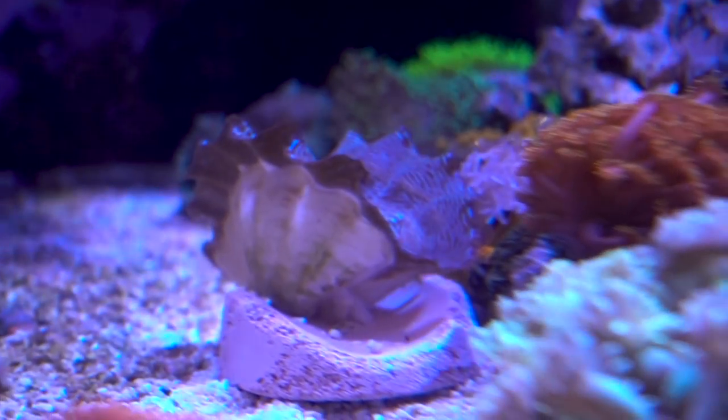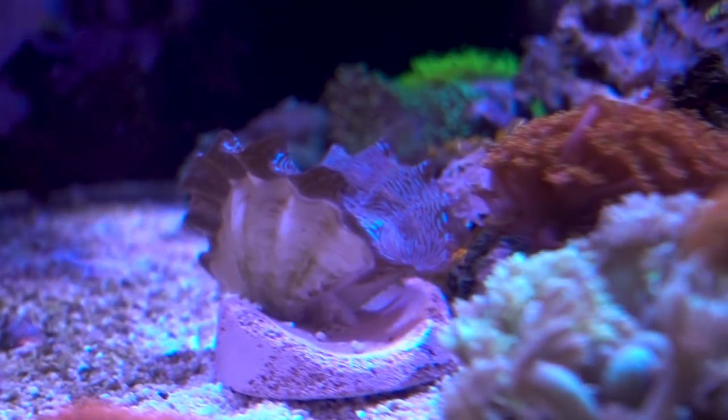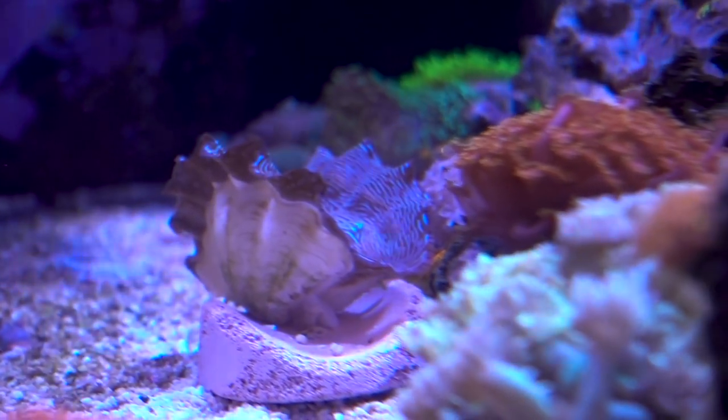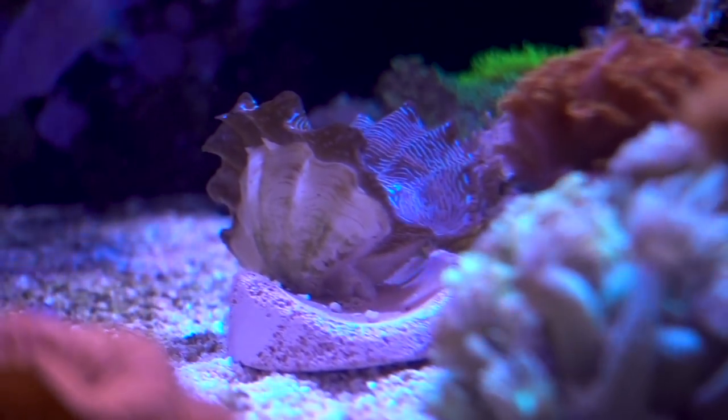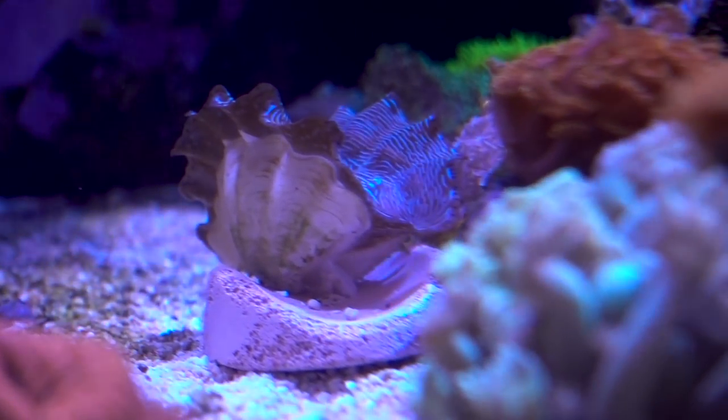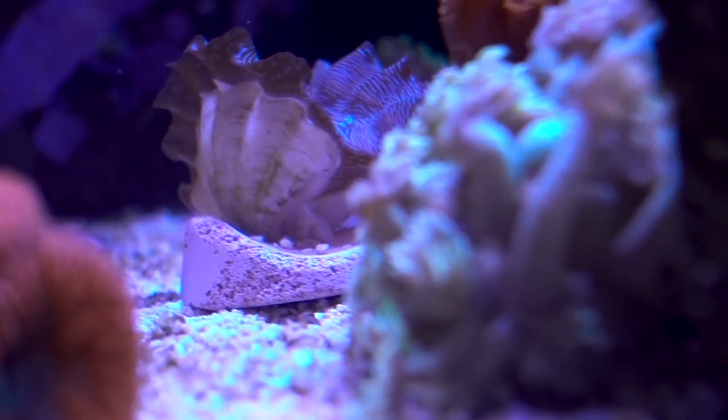2 days later. Here we can see the Dorisa clam actually release some of these threads and also use the foot to kind of maneuver itself. You see at the bottom right here, it's attempting to attach to the clam hammock. So that's kind of cool, but at the same time, I feel like it's trying to move.